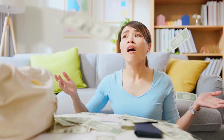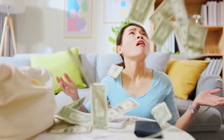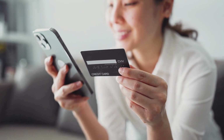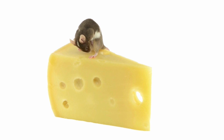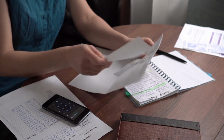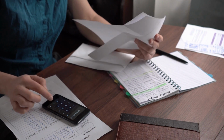Hi, Savvy Savers. If you've ever looked at your bank statement and thought, where did all my money go? Today's episode is for you. We're talking about subscription creep, those pesky recurring costs that can nibble away at your finances like a mouse on cheese. But don't fret. I'm going to take you through a step-by-step guide on how to audit your monthly expenses and cancel any unnecessary subscriptions.